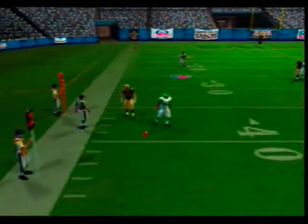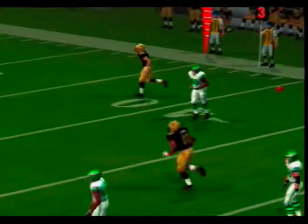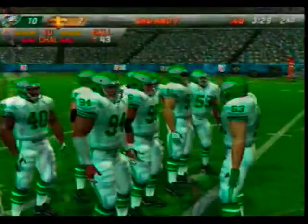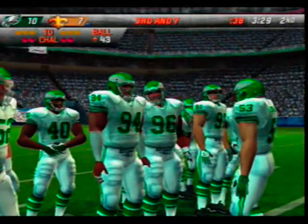Gets the pass off. Almost picked off. Boy, none of the defenders can hang on to it. That's the third dropped interception on this drive. Yeah, they're all over the field, but they can't come up with the catches.